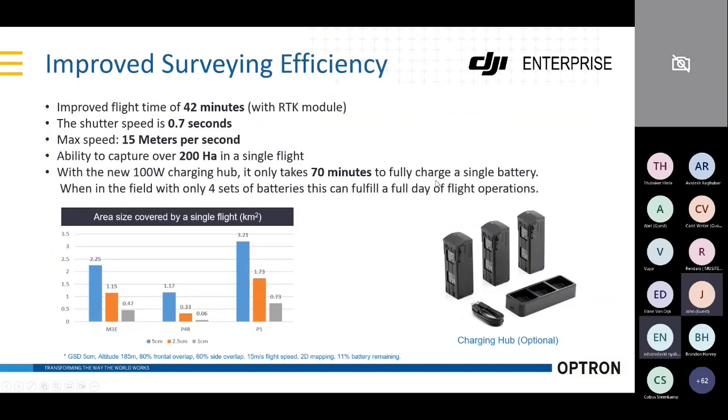Okay, here we talk about the improved surveying efficiency. Everybody out there needs to try and do more in less time. And the improved flight time of 42 minutes with the RTK module enables this Mavic 3 Enterprise to capture over 200 hectares in a single flight, which for an entry-level drone is really significant. You can really get a lot done with that sort of flight time and with a bigger footprint of the camera.